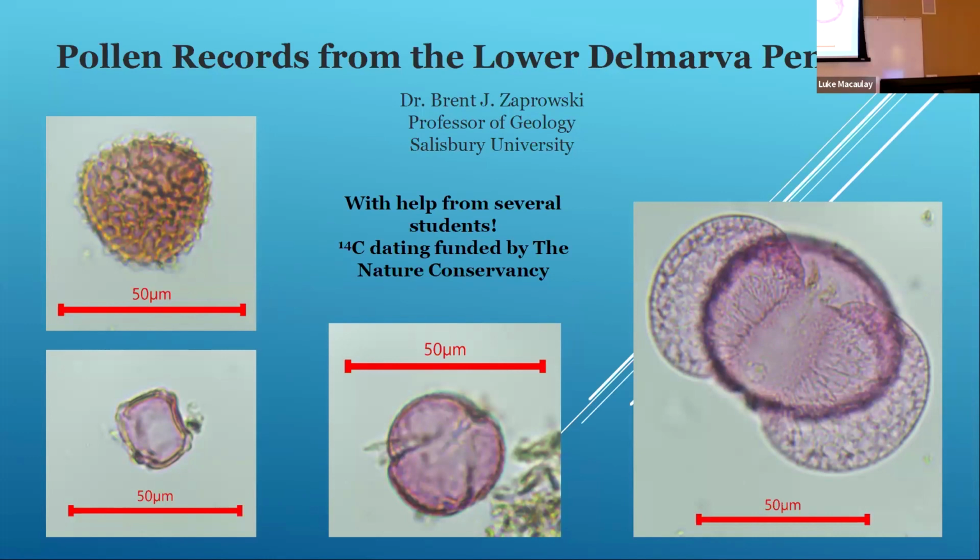These are actually some of the more recent images from the project I'm working on now. I've been roped into this project on behalf of Nature Conservancy. I will point out right away, they're paying for all the funding for all the C14 dates here. And of course, I've had several undergraduate students because all the research projects I've done over the years with this has always been to give my students experience doing real world things. And so this is really not an exception.